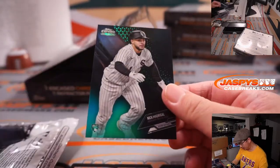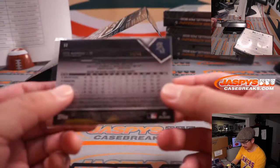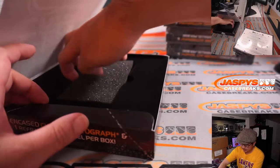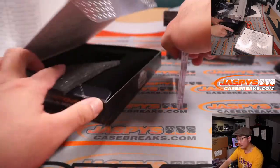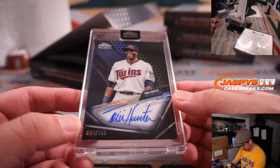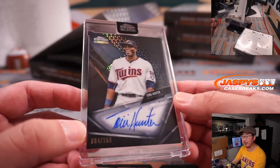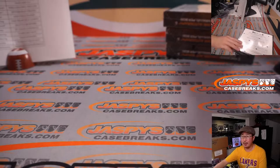And there's Nick Madrigal. Nice rookie Nick Madrigal for Tim and the Chicago White Sox. 34 out of 99. And over here is another twin, Torrey Hunter this time. 84 out of 150. He's got some nice penmanship there. Three boxes to go.